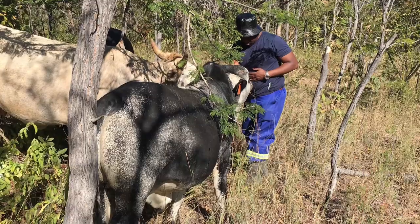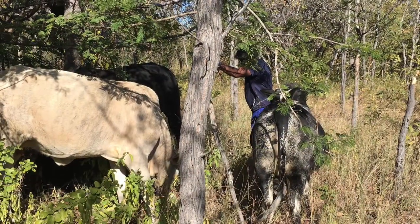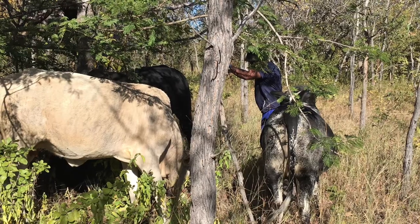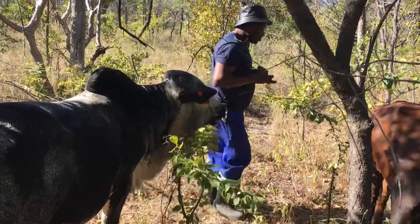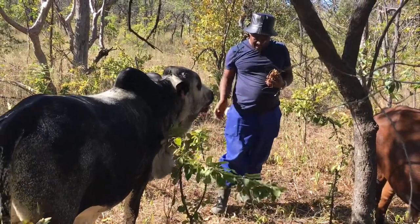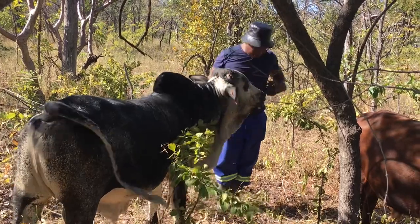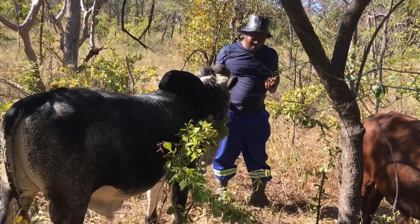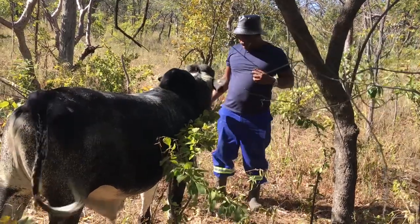Most cattle in Zimbabwe exhibit poor condition for a period of about half a year in the dry season. This poor condition for animals results in low market weights, hence less income for the farmer, as well as poor reproductive performance of the cows, hence small herd sizes.